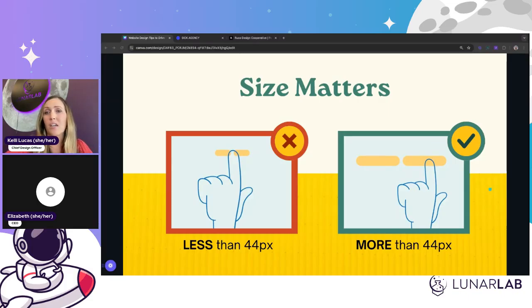Things like button size can drastically affect your Google rankings, believe it or not. Google does look at stuff like that. And then there's nothing worse than forcing people to work twice as hard to tap a button. Like I said, make it easy.